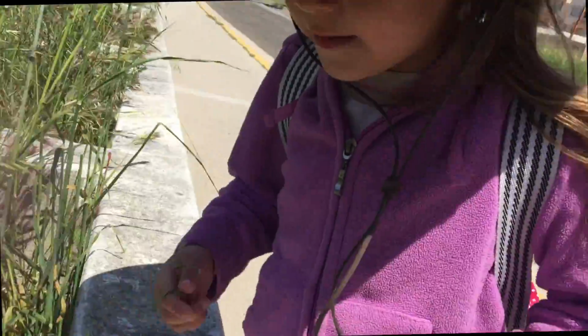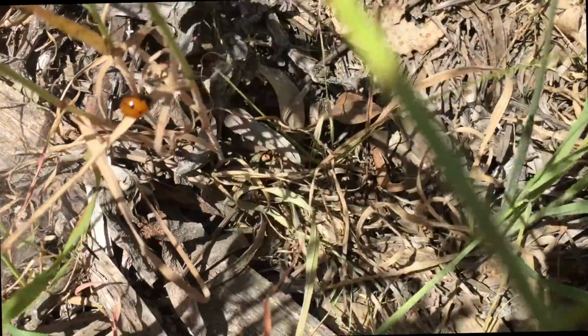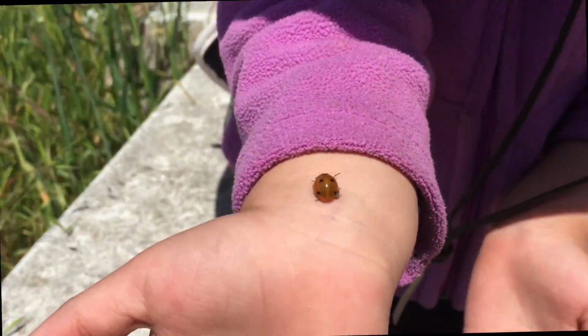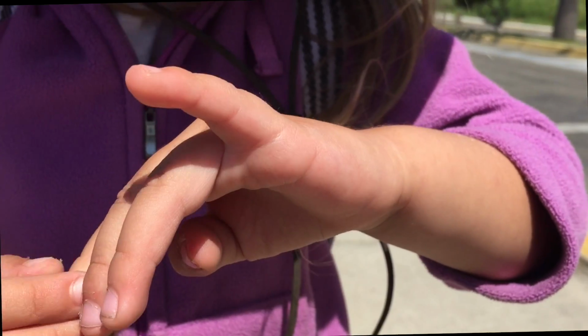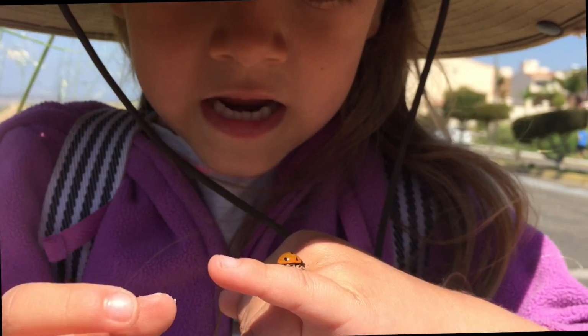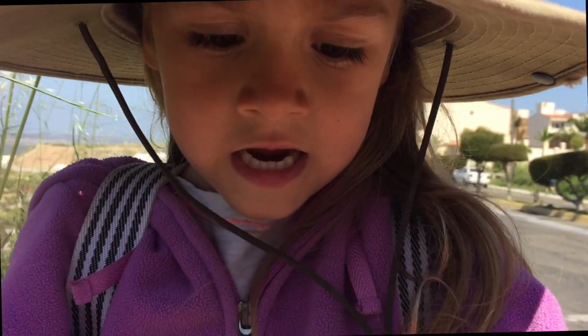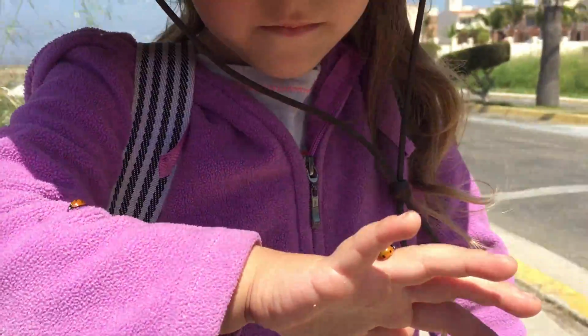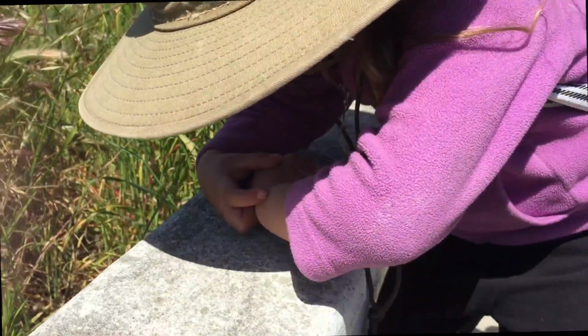Mommy found a ladybug there in the plants. It's right there. Put it on my finger, Mama. Look, the ladybug is in my hand. The ladybug is red, and it has some black spots on it. Bye bye, ladybug.